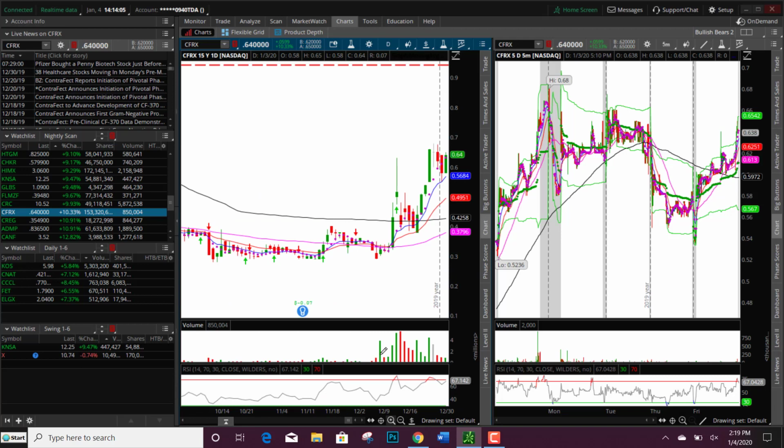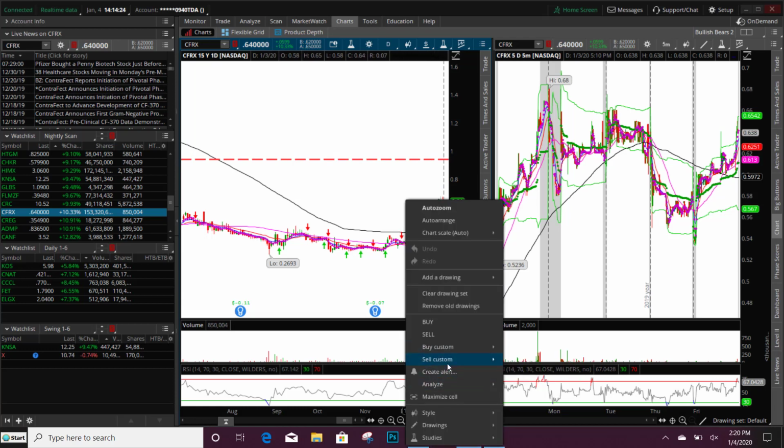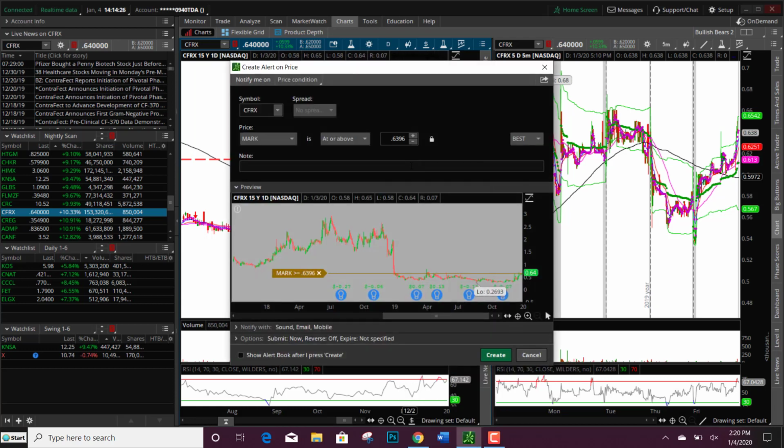CFRX. So we have a tweezer bottom and a tweezer top in a bull pennant. So this could go kind of either way with resistance around 68 cents. If it breaks 68 cents, it's got resistance around $1. So there's more bullish patterns than bearish. Bull pennant on daily.